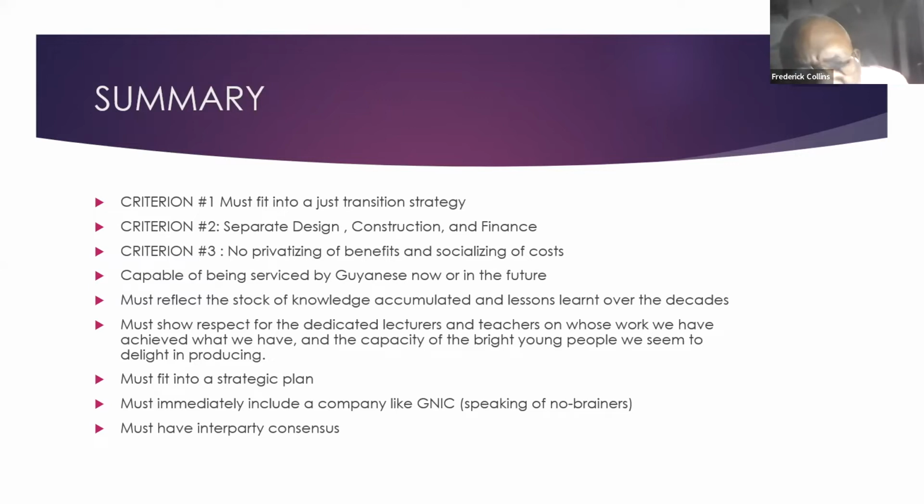It must reflect the stock of knowledge accumulated and lessons learned over the decades. How are we operating without trying to benefit from the investment that we have made into the Guyanese society? Surely we have learned lessons, as was touched upon before, but Institute of Applied Science would have learned certain lessons they can bring to bear.